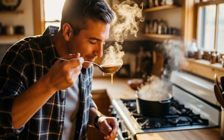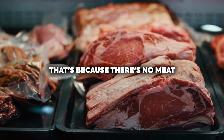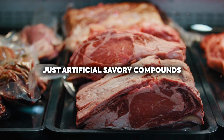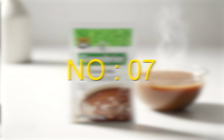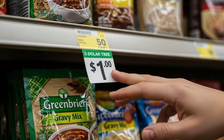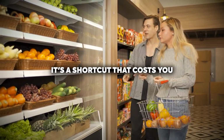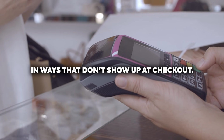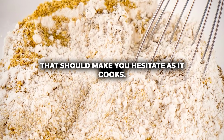Customers note a fake beef aroma with a strange lingering aftertaste. That's because there's no meat stock in the base, just artificial savory compounds trying to trick your taste buds. Number 7, Dollar Tree Greenbrier Gravy Mix. At just $1, this seems like a steal. It's not. It's a shortcut that costs you in ways that don't show up at checkout. The powder has a sharp, dusty smell that should make you hesitate.